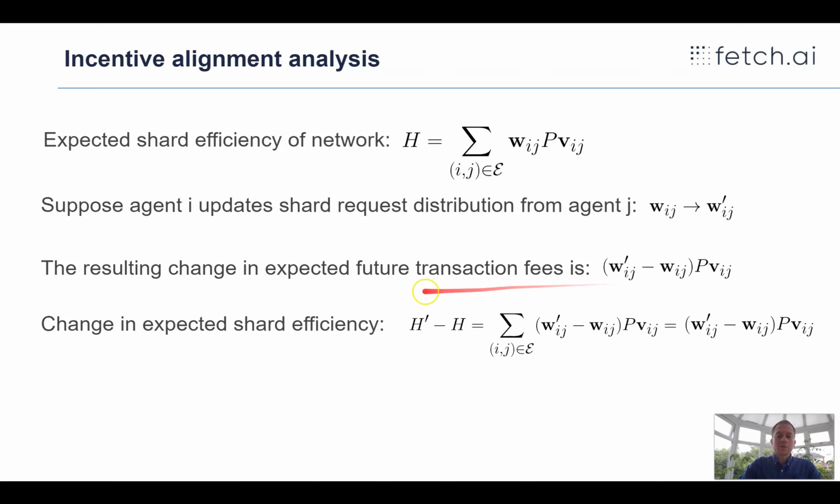And in a similar way, we can look at the change in expected shard efficiency, which relates to the throughput, as the new expected shard efficiency minus the previous one, which involves summing over all edges in the network, the new minus the previous. But since we only have one update here, the only positive term is from the updated edge, and we get exactly the change in price that was experienced by the agent along the edge ij. The symmetric case holds for the sender without showing the details.